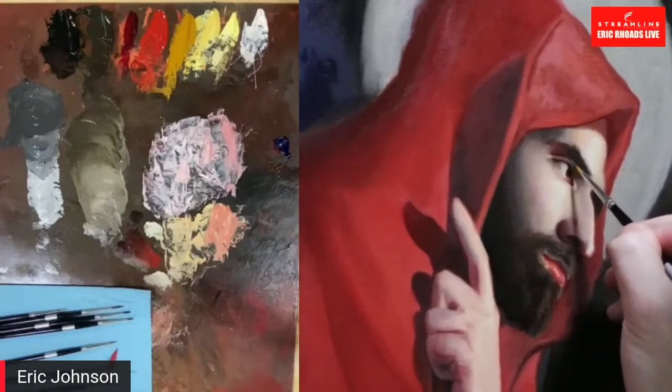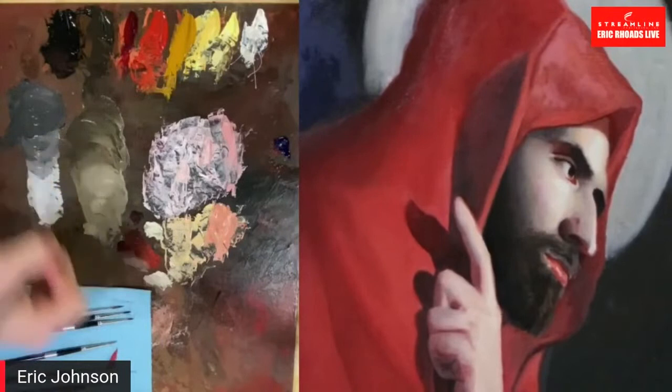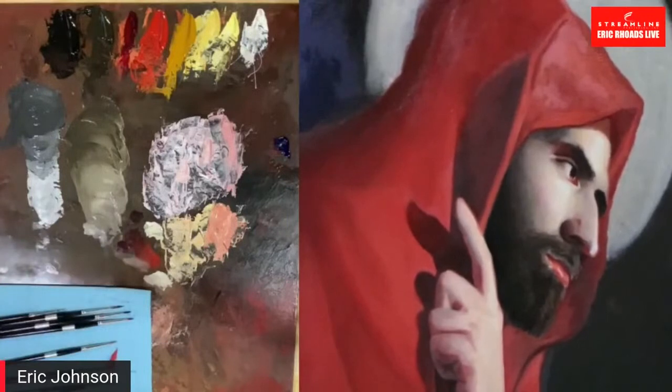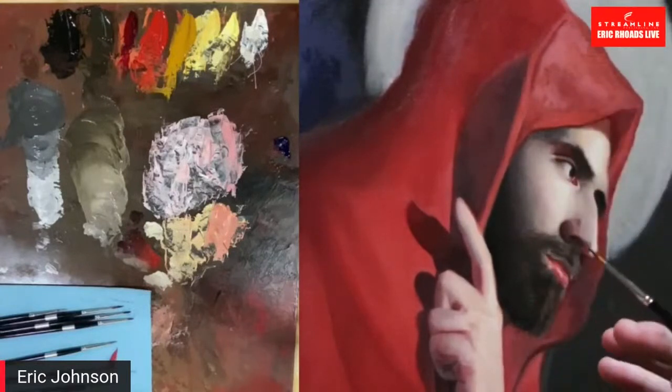Now, when I'm mixing flesh tones, I don't want to say that I'm formulaic in the way that I apply them, but I do have a grammar of coloring in the way that I paint. So if my light source is relatively cool, the general light family would be generally cool, and then my shadows would be generally warm.